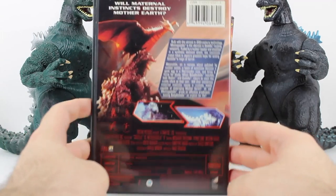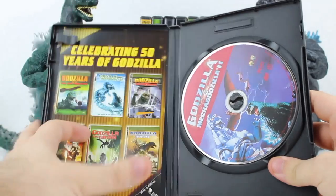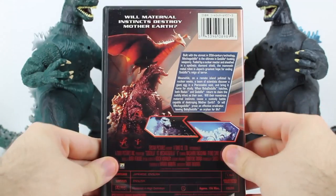Nothing crazy when it comes to bonus features. Just your basic 50th anniversary stuff. Same set of films on the other side. Yet again, no bonus features. Just the Japanese and English versions of the movie.